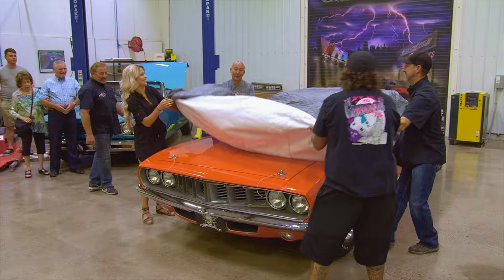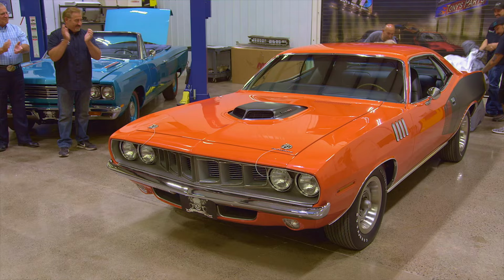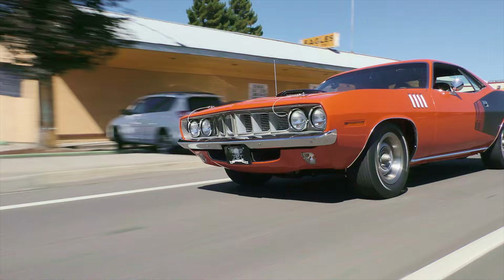It's the car that started Graveyard Cars because they said it couldn't be done. I said, we're gonna document it, and the rest is history. So that car was saved. A lot of money, a lot of time, a lot of hours, a lot of parts.